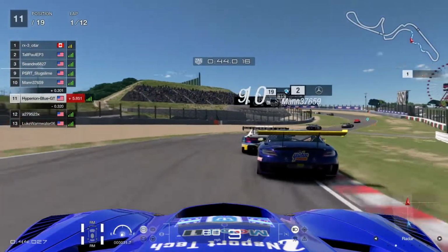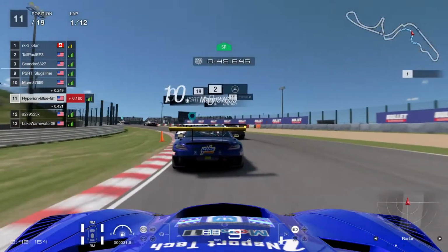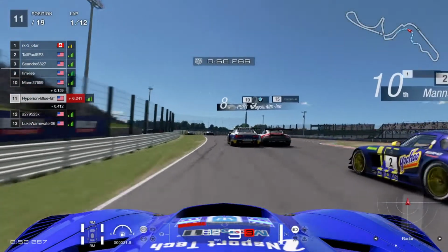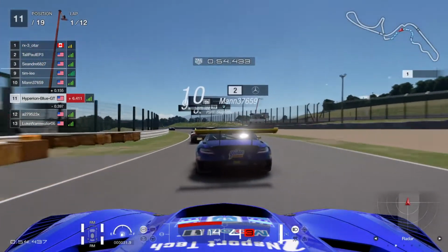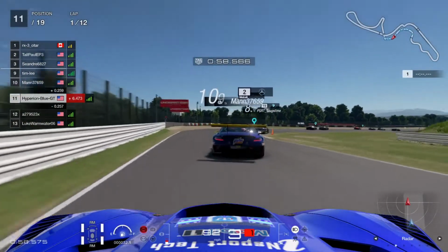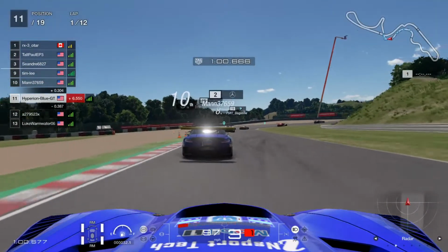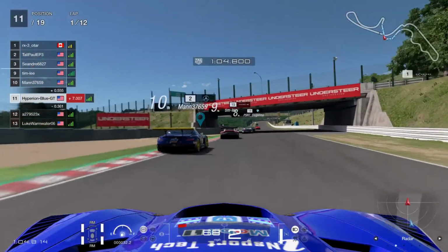Man 37659 is going in to take it. Trying to find a way to overtake PSRT Slug Slime is going to be a struggle. It looks like Tim Lee has definitely dropped down to 9th place. Hope he can keep going forward, because the Porsche is about to step in and take action in a challenging moment.